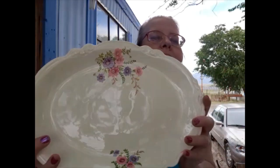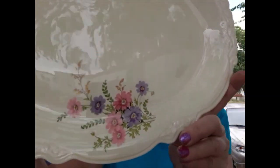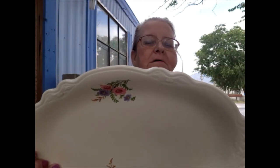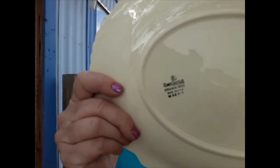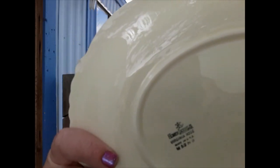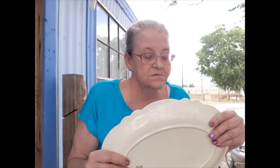Then I found this beautiful plate. I know, it's a platter. I'm sorry. And it has beautiful little flowers on it. And it's by Homer Lawton, and it's called Virginia Rose. And there is the seal. I don't know if the 52 means that it was made in 1952. I have no idea. But it is in par excellence shape. So we got that.